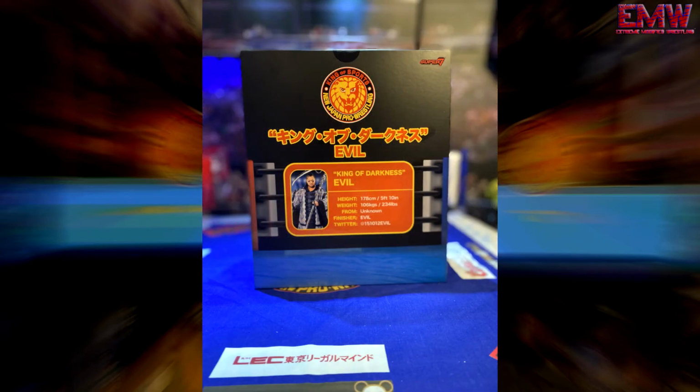The front of the packaging shows the picture of the figure and all the accessories that the figure comes with. New Japan logo. Evil. And on the back shows the New Japan logo, the Japanese text, which would say King of Darkness, Evil at the bottom. Then as we see at the bottom again, King of Darkness, Evil.